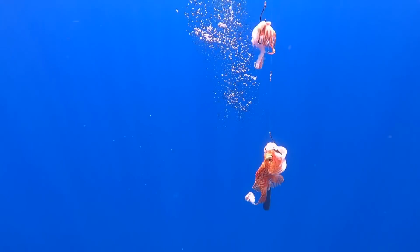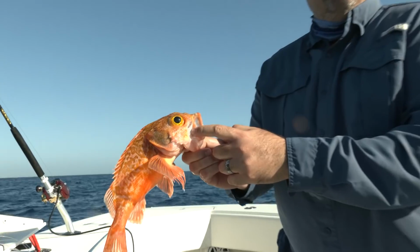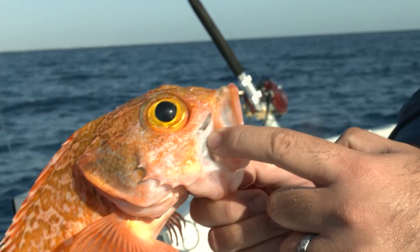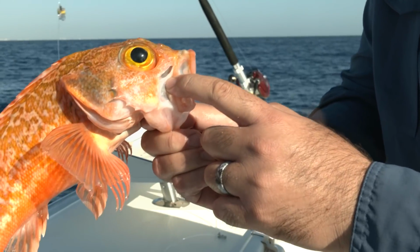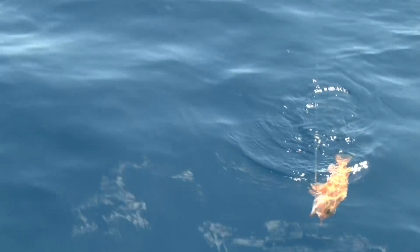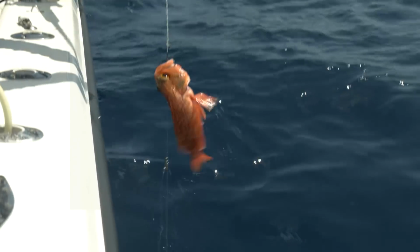See? And look, just to prove my point. See the hole in its mouth? A bigger hole, and it could have gotten loose. That was probably enough to get loose. I just got kind of lucky. One on there. One decent one. Not a monster, but not a runt. Average sized black belly rosefish.